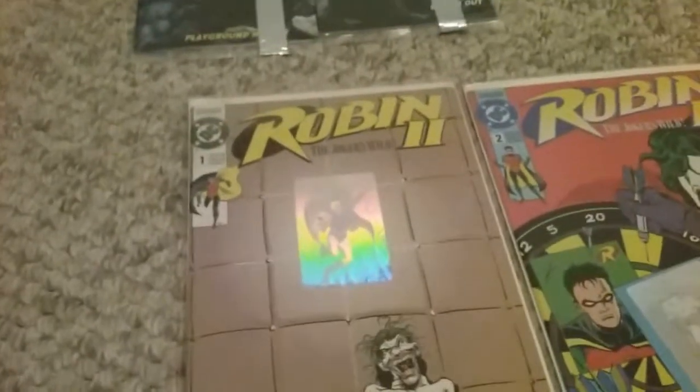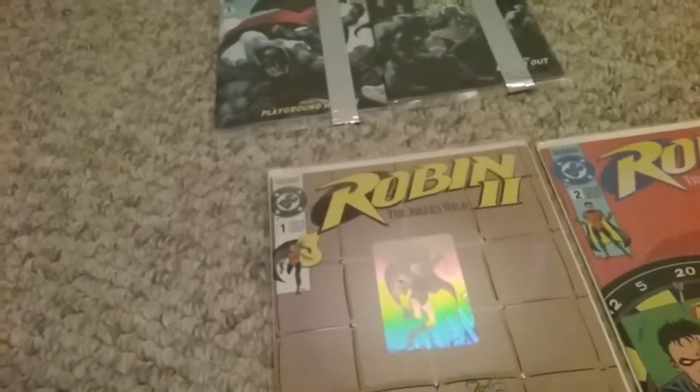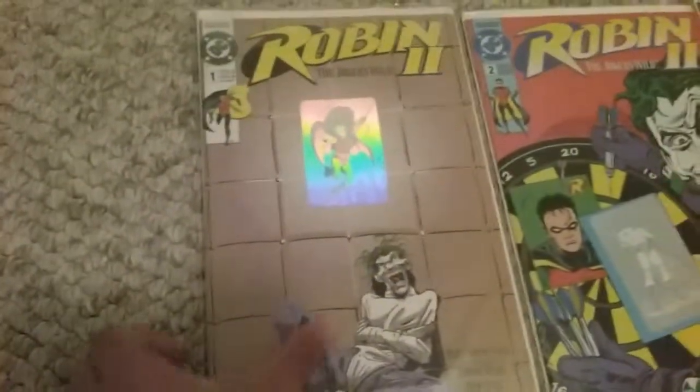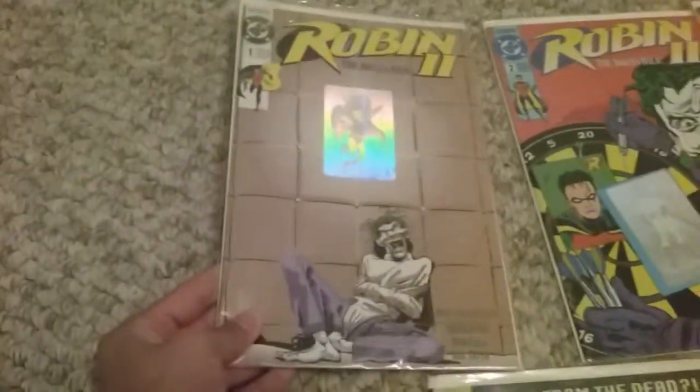This is dealing with Robin, but it's dealing with Batman too. It's not called Batman 2, it's called Robin 2. This is how it looks and everything. There's something on the back, of course, but this is how it looks. I'll show you in depth.